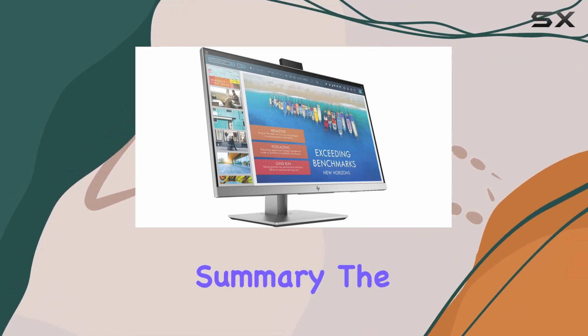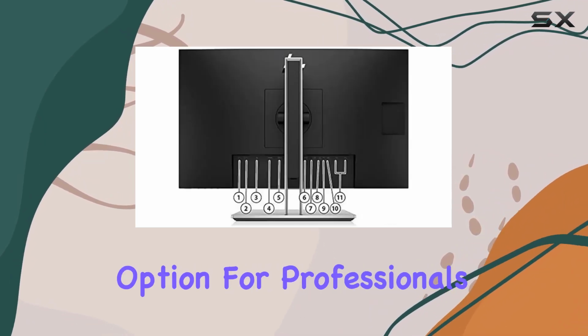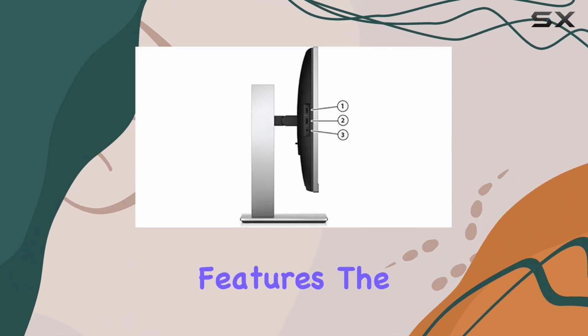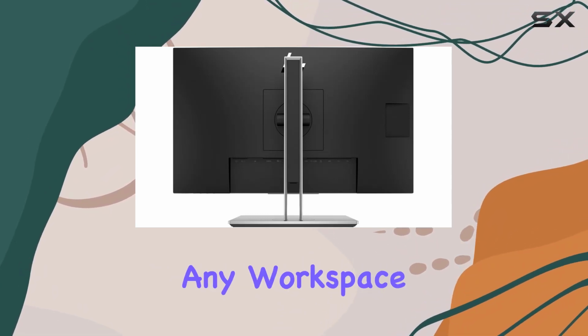In summary, the HP Business E243d 23.8 inch LED LCD monitor is a well-rounded option for professionals and users who prioritize both visual quality and practical features. The built-in webcam, docking capabilities, and connectivity options make it a noteworthy addition to any workspace.